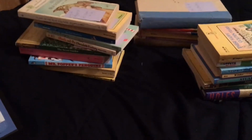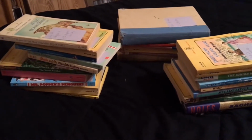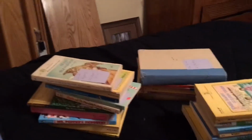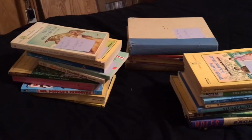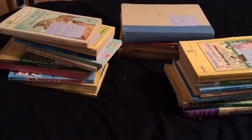These don't include any of the picture books, because I have a million of those, and each month we just do a basket of those that we can go through, and I'll show you my basket system later in the month. But this is the chapter books that we're going to read.